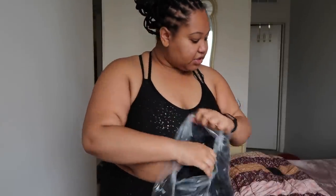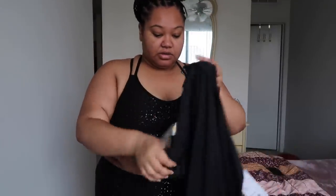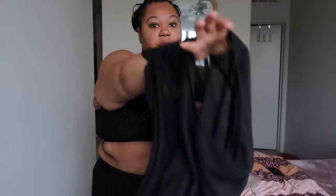And then we have this here, which is our last item. That one size fits all top was $42. This is a Shape Activewear physique high low tank and it's $38. So we'll try this on. Looks like just a basic black tank top. Yeah, pretty basic tank.